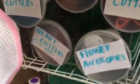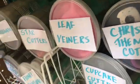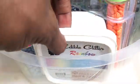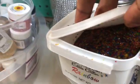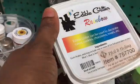And displayed above in some recycled tins are my cutters, and just beneath it are my silver cake ribbons, and these are mostly used to place borders around cakes. This container has different sprinkles, pearls, and edible glitter. This is one of my favorite types, the rainbow glitter.